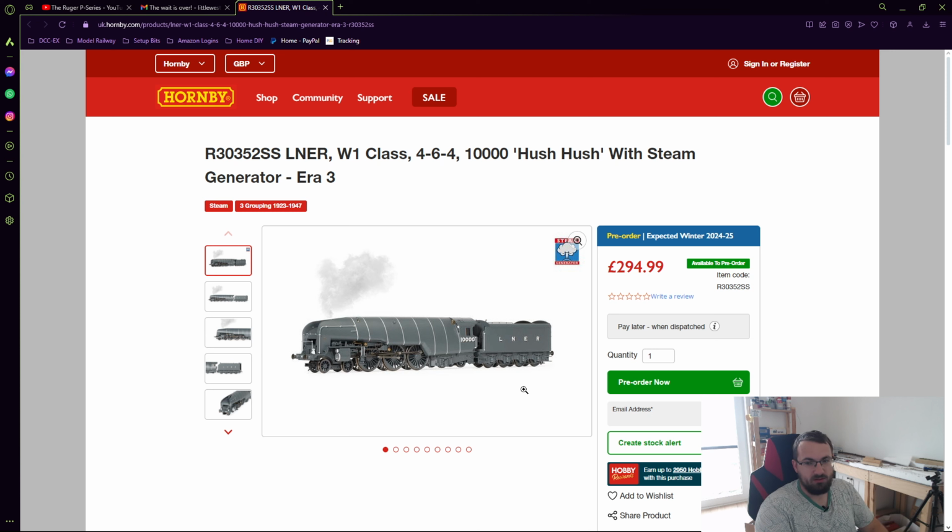I would have thought something else would have been better. Maybe an A4, maybe a Duchess, something else. Maybe the Coronation, or a Battle of Britain, or Merchant Navy or something like that. A Merchant Navy would have been cool. I probably would have thought about buying a Merchant Navy. A BR Merchant Navy rebuilt with a steam generator. I really would have considered it.